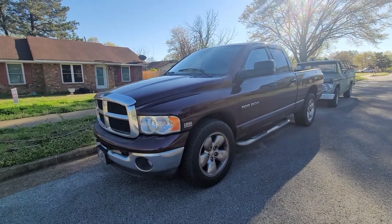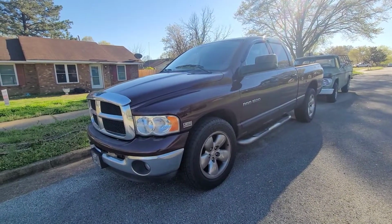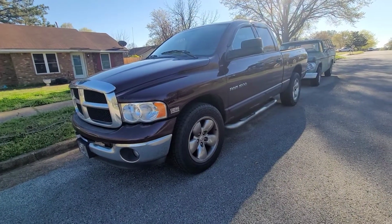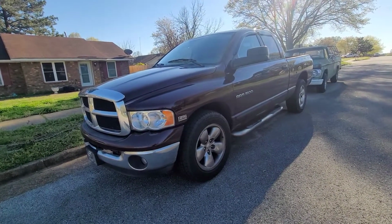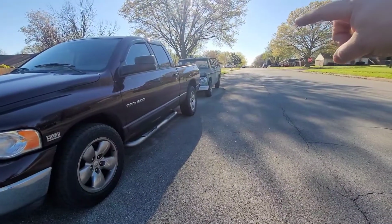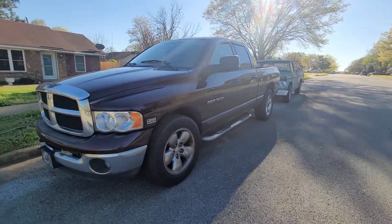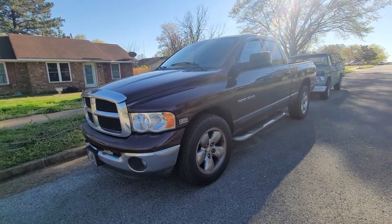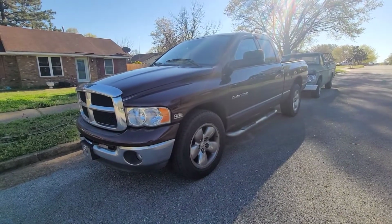Well, this is my 2005 Dodge Ram 1500 with the 5.7 liter Hemi, towing package, with the optional 20-inch wheels. I picked this up last year about this time, and it's my first full-size modern truck. I've had classic trucks. I've had a '79 Ford pickup, and I've had my 1970 Dodge pickup back there. But this is my first modern full-size pickup, and so far the year that I've had it, I have absolutely loved it.